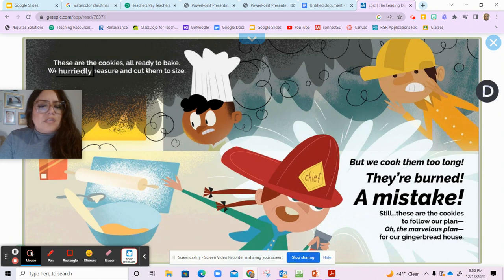These are the cookies all ready to bake. We hurriedly measure and cut them to size. But we cook them too long. They're burned. A mistake. Still, these are the cookies to follow our plan. Oh, the marvelous plan for our gingerbread house.